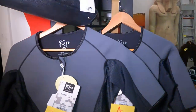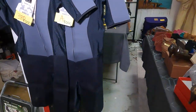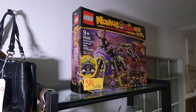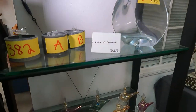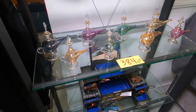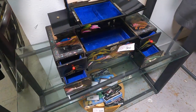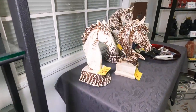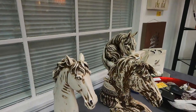So, yes, Coach purse, more wetsuits or sweat tech suits, Monkey Kid, our last one. There are none left of these. More Swarovski, Dance Crystal, you name it. These beautiful perfume bottles. Those are all gorgeous perfume bottles. Look at this beautiful, absolutely stunning jewelry box. More knives. We have horse heads galore. Wow. Crazy stuff, guys.